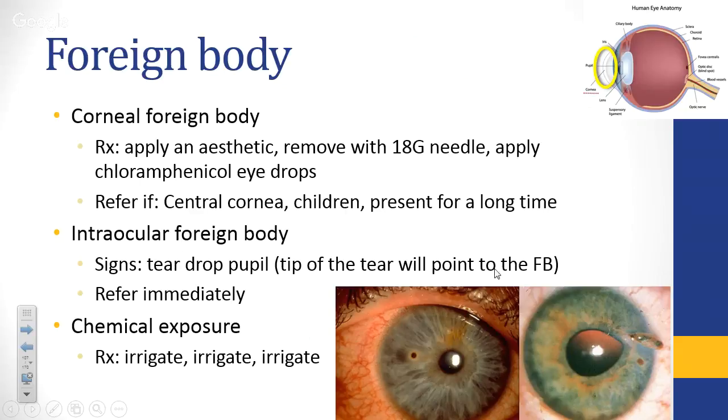And the signs are a teardrop pupil. So that essentially means that the iris has been damaged, and the tip of the teardrop will point to where the foreign body is. And this should be referred immediately, because you shouldn't deal with it as a GP. So importantly in GP, everything is from the perspective of a GP.